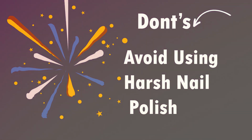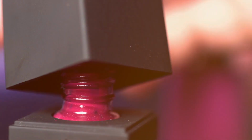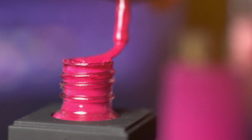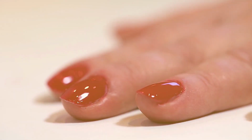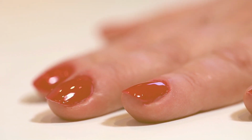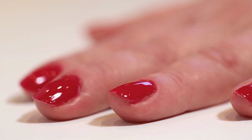Avoid using harsh nail polish. Nail polishes containing formaldehyde and dibutyl phthalate can weaken your nails. Prolonged and frequent application of pigmented colors may also lead to weakening or yellowing of the nails.